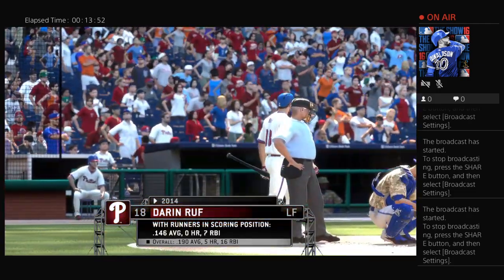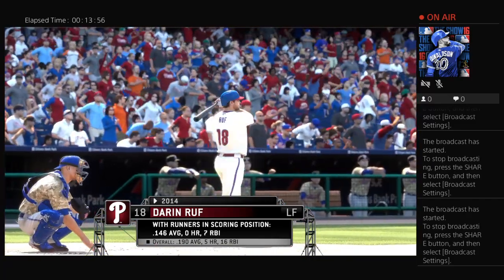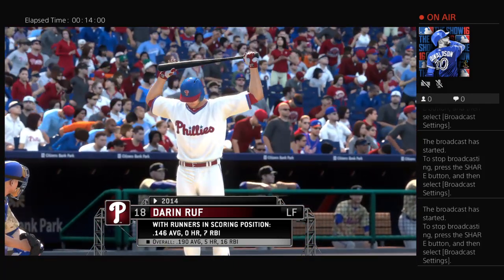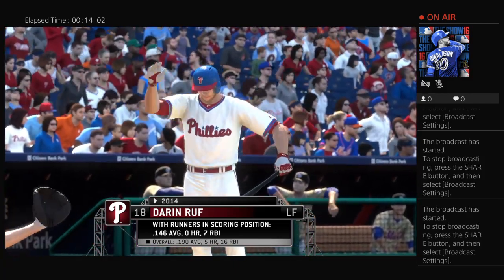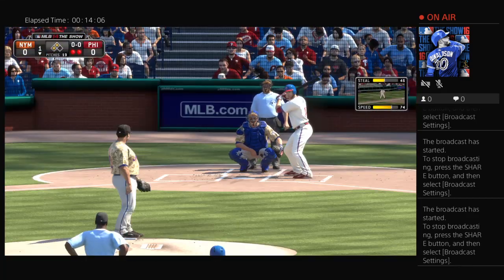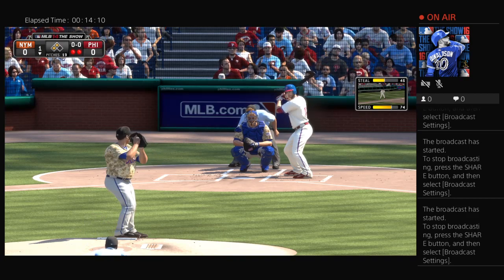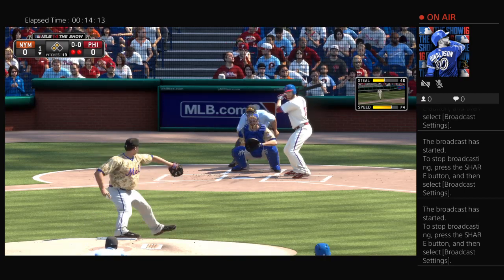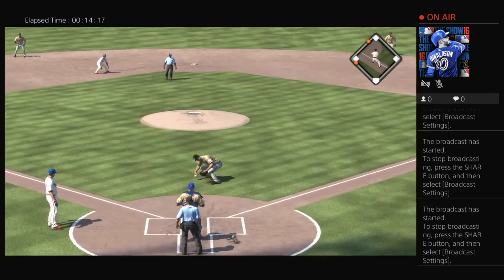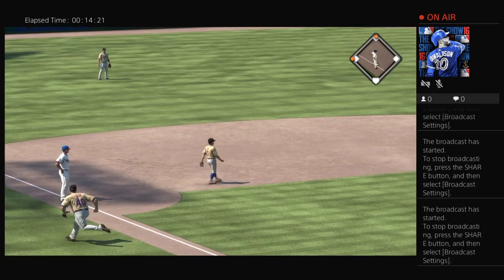Darren Ruff will stand in, and he wasn't much of a factor yesterday as he took an 0 for 4 in the loss. First pitch coming. And the pitch bounces off his glove, and that could be a run. But he's safe at third as he's able to scramble back.